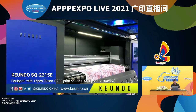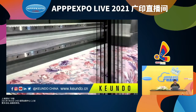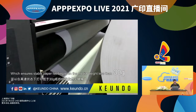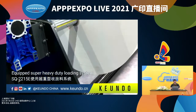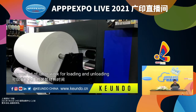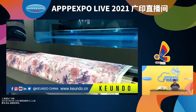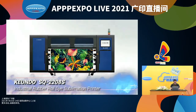Yes, super fast. The print speed is more than 600 square meters per hour. And we use an industrial heavy duty structure. This printer can replace the pinch roller printer in the market and is much more stable, less labor, more efficient, less maintenance. This is a jumbo roll for 10,000 meters. It's high speed and better performance than heavy color printing, and without cleaning for massive jobs, and with high quality.